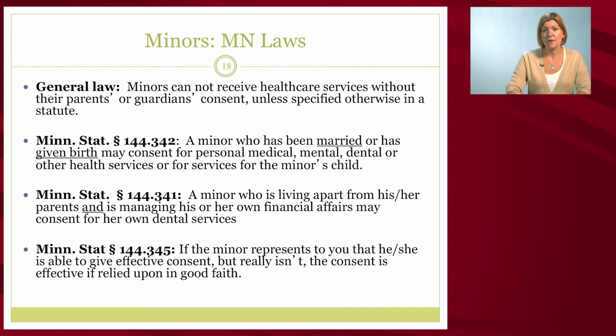The general law on minors in Minnesota is that minors are not legally competent to consent to healthcare services unless specified otherwise in a statute. Consequently, in Minnesota, if there is no statutory exception, then the minor mother would not be able to consent for her or her child's treatment. Therefore, we have to go to the Minnesota statutes to determine whether there is an exception for this minor patient.